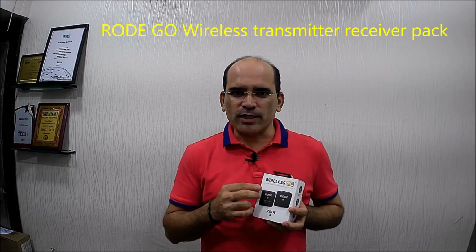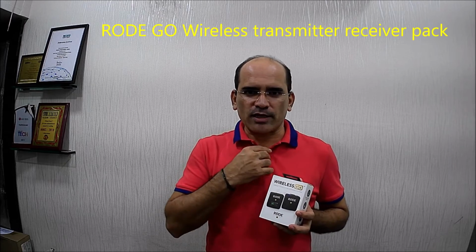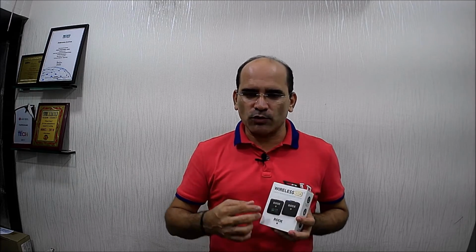The transmitter has got a built-in microphone. It can be tucked like a lavalier, like the one I'm using, but this is a small unit. It has got a built-in battery, so it works directly on the shirt. And the receiver sits on the DSLR hot shoe.